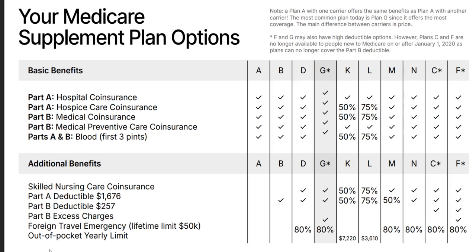The one thing you'll need to know though is if you go with a high deductible Plan G, you are expected to pay $2,870 in medical costs before the plan begins to pay. That could work for people who do not expect to have a high cost medical year. If you're relatively healthy, if you typically don't utilize your plan as much, but you still want to have that protection of the better benefits, that could be a very affordable option.